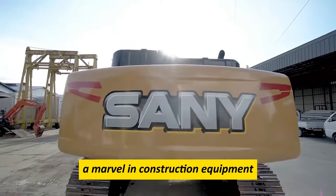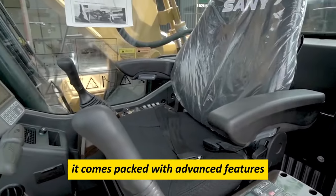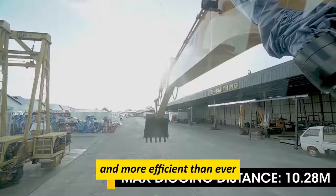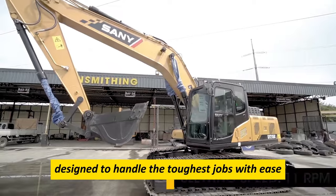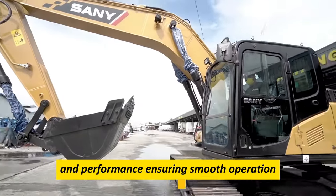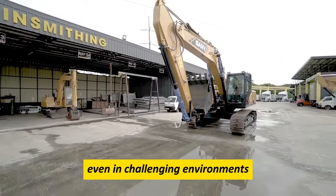Sany SY215C, a marvel in construction equipment. It comes packed with advanced features, making construction operations safer and more efficient than ever. The SY215C boasts a robust engine designed to handle the toughest jobs with ease. Its powertrain is engineered for reliability and performance, ensuring smooth operation even in challenging environments.